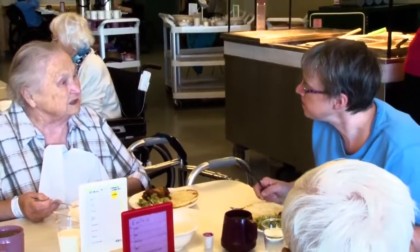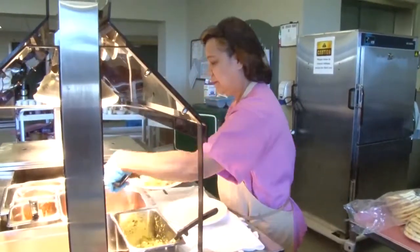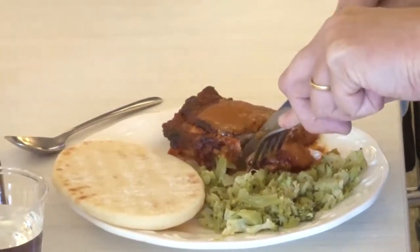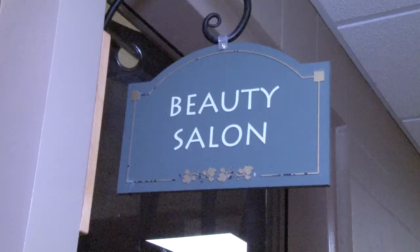Visitors can join patients and residents for lunch and dinner in the dining rooms as well. All you have to do is purchase a voucher from us at front reception. We can also help you with purchasing services in our hair salon, information and directions.